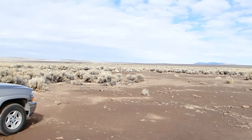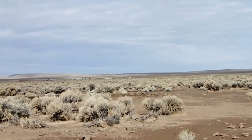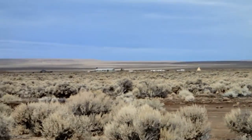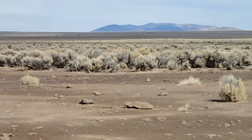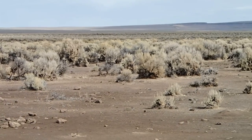And you can see this mine out here in the distance. I believe that's a Spectrum mine. Just beautiful.